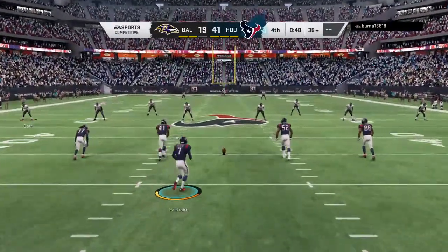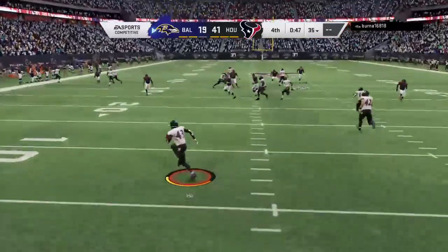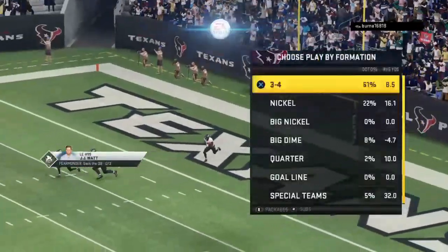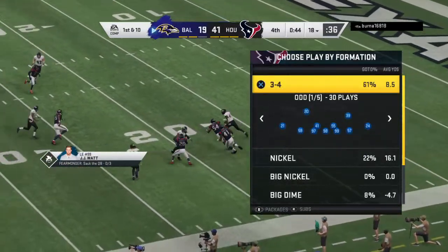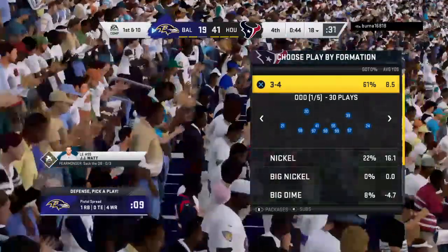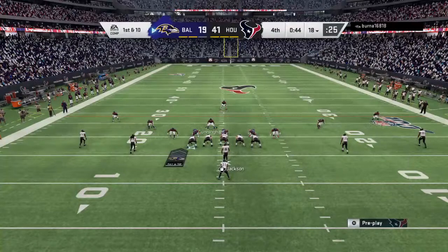Following the botched PAT, they're set to kick this one away. That's fielded in the end zone. And the decision to bring it out is going to cost him about 7 yards all told as he's taken down back shy of the 20. The Raven offense set at the line for this next drive. They're down big here late.